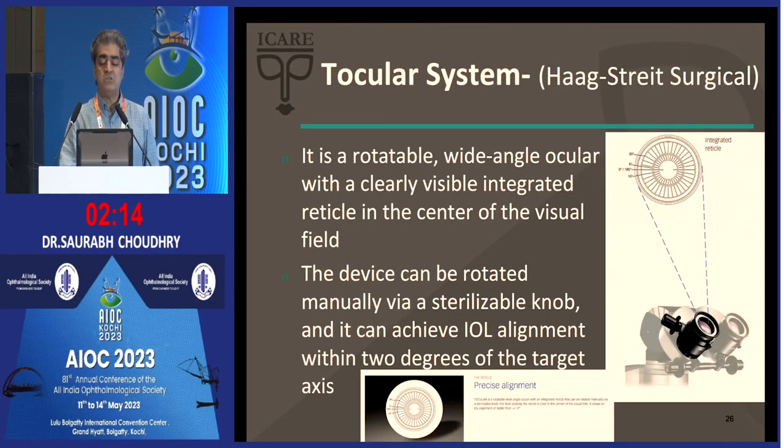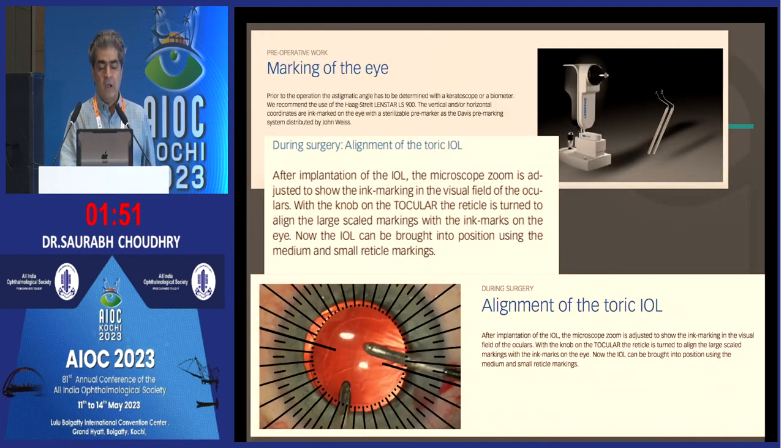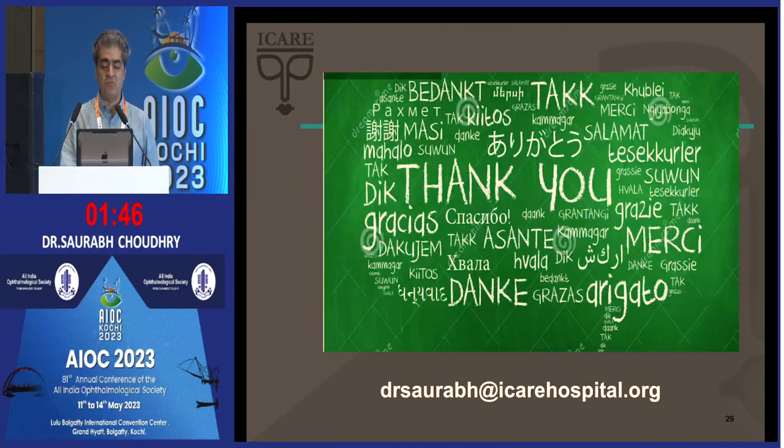The toric ocular system has now come and is available on the Haag-Streit surgical microscopes. You just have to change one ocular, and once you change it, you can put in the exact axis where you want to implant by turning a small knob on the eyepiece. It's an eyepiece with a reticule, and the reticule moves around. There are various others, but I will just pass through them.